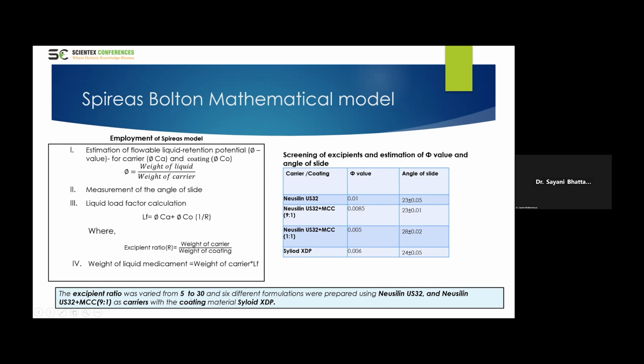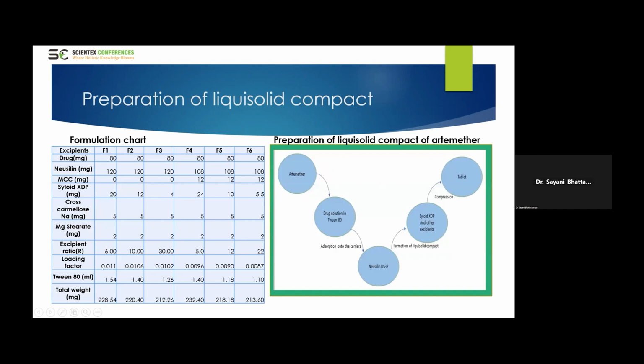excipient ratio from 5 to 30, we have prepared 6 different formulations, using Neusilin US32 and Neusilin US32 in 9:1 ratio with MCC as carriers and coating material Syloid XDP. So this is the formulation chart where we have prepared 6 different formulations, and the excipient ratio was varied from 5 to 30, and the first 3 formulations were prepared only with Neusilin US32, whereas the rest 3 formulations were prepared with Neusilin and MCC in 9:1 ratio.